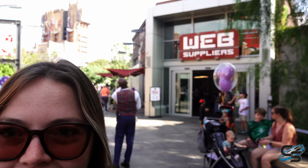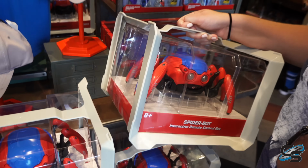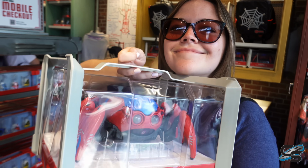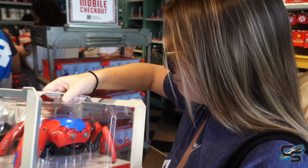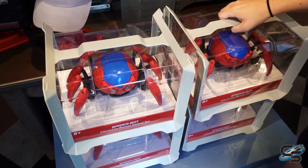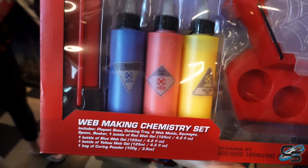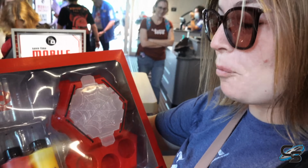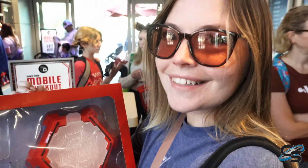Well, let's at least go in the gift shop. Well, that's fine. Taylor, I'm gonna get you one of these for Christmas. I hate literally everything about this. I feel like they built this ride just so that they could sell toys. Oh, 100%. Genuinely, I think that's why I'm so against it. Also because it doesn't make any sense in context for the movies. Is this a chemistry set? It's a web-making chemistry set. You can make webs. There's no way that actually works, right?